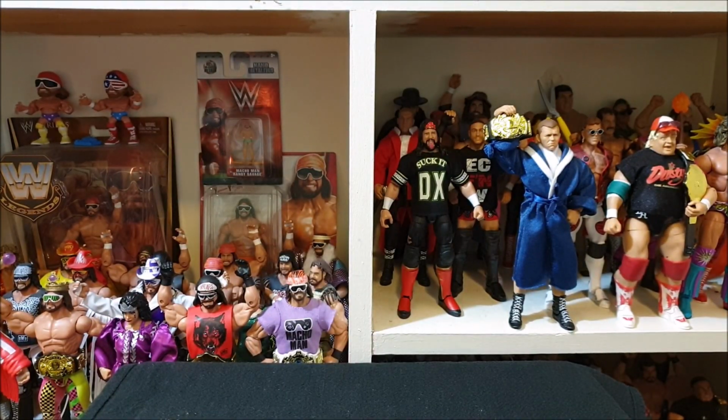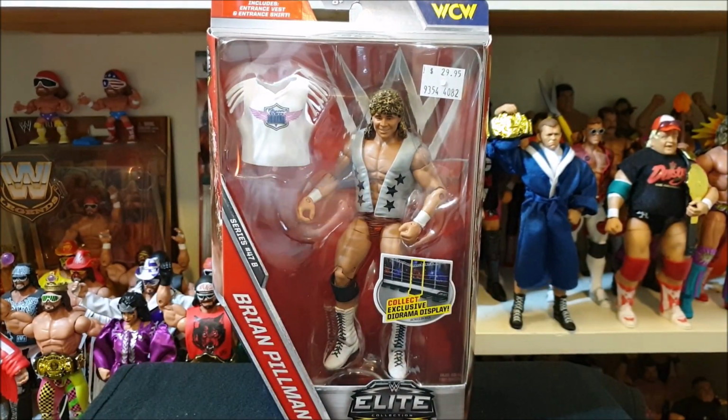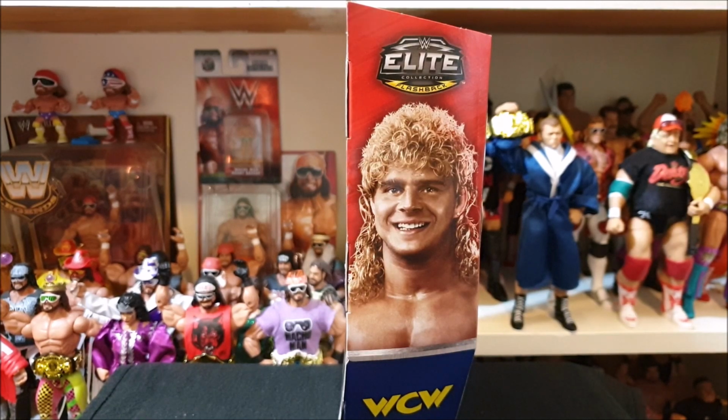It's Elite Series 47B, Flying Brian Pillman. It's the WCW iteration of an early Brian Pillman. Once again, another figure that I kind of slept on. If you watched my second last video, I believe it was, of me and my buddy Brendan going on a toy hunt, this was one figure that I had in my hands, and I was tossing up between this or the Bushwhackers 2-pack, but instead I opted for the Bushwhackers.